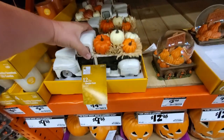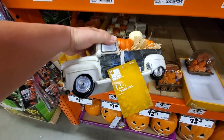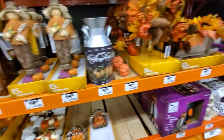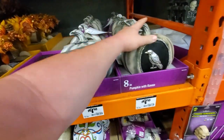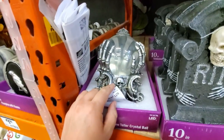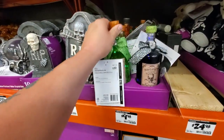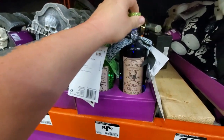This is kind of cool. This is, I think it's ceramic. Pumpkin truck. Pumpkin with skull. Raven. That's really cool too. Crystal ball. Potions. Spider legs. Powdered skull.